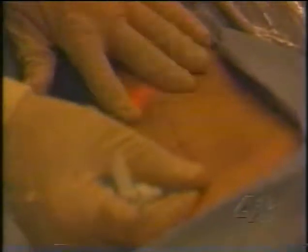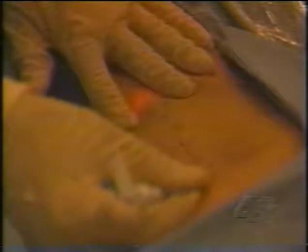Not the kind you've heard of before that shoots through the skin. This vein's too big and deep for that. This laser actually goes inside the vein. You can see the light glowing through the skin. The laser energy is being absorbed by the wall of the vein, so that basically we will weld it shut.